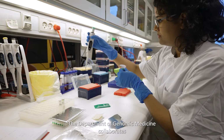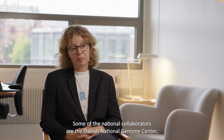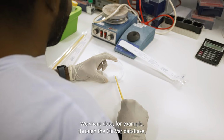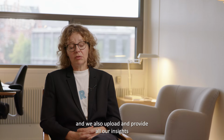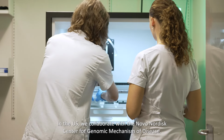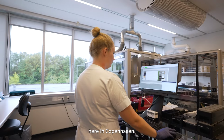The Department of Genomic Medicine collaborates with a broad range of national and international collaborators. Some of the national collaborators are the Danish National Genome Center, with which we have a strong collaboration and for which we supply all the sequencing for region east of Denmark. We share data, for example, through the ClinVar database, and we also upload and provide all our insights into the database, and it's really what brings the field forward. In the US, we collaborate with the Novo Nordisk Center for Genomic Mechanism of Disease, so we are able to really bring the latest knowledge to benefit and optimize our patient care here in Copenhagen.